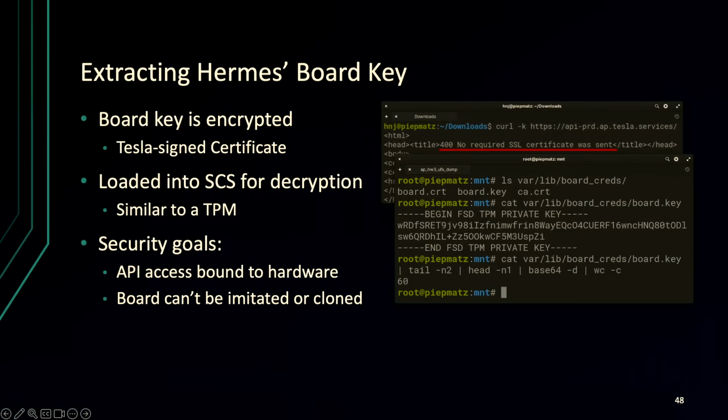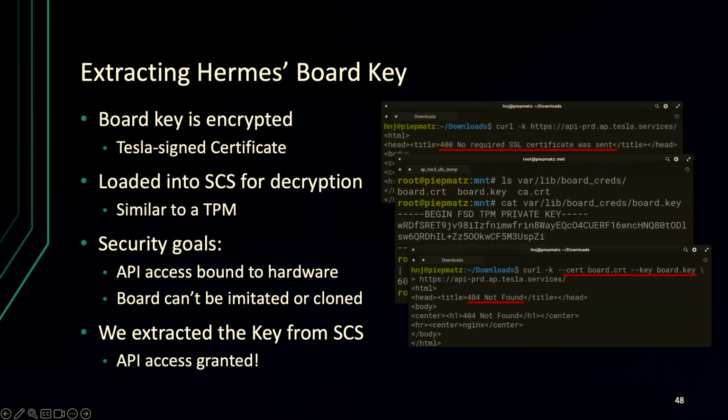The security subsystem on the Tesla chip then kind of acts like a TPM. It handles the key for you, lets you use the key, but you can't access the key material directly. However, since we are root on this security subsystem as well, we are still able to extract it, and you can see that we were able to turn this 400 permission denied error into a 404 not found error, because we didn't reverse engineer the API endpoints too much here. But still, we were able to connect to Tesla's servers as an Autopilot.